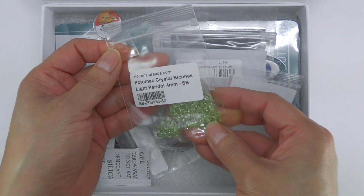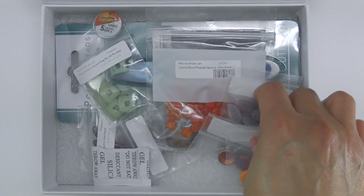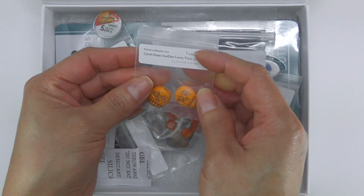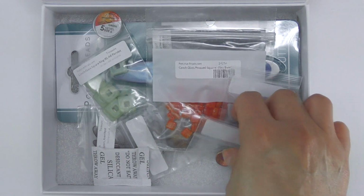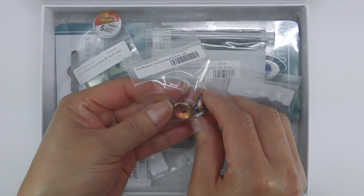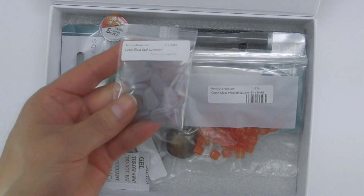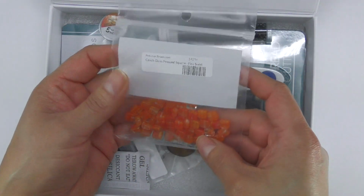We have more crystals, 4mm as well. We have these voodoo funny faces. Some buttons. We have some leaves. I love the lavender color. We have some pressed square fire swirl.